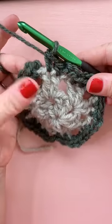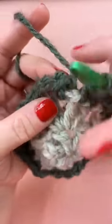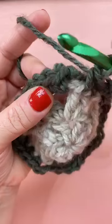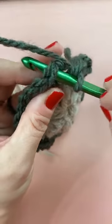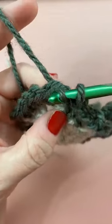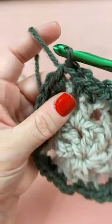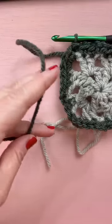And then to join, just join in that beginning single crochet. So see, there's the one that I made with my single crochet join. So I'm just going to go right under both loops of that stitch, yarn over, pull through, and then pull through the loop on the hook to make a slip stitch join. And fasten off.